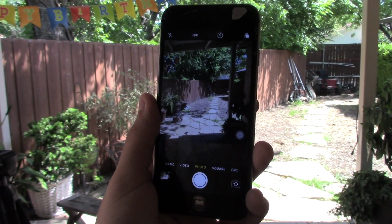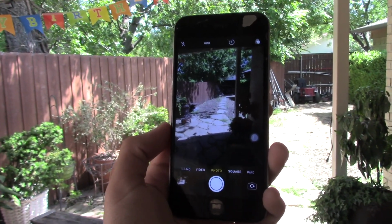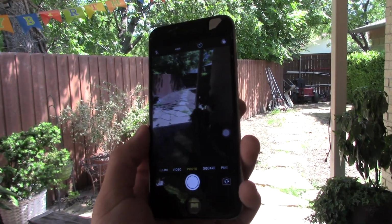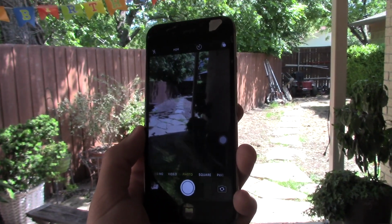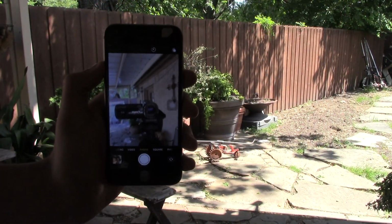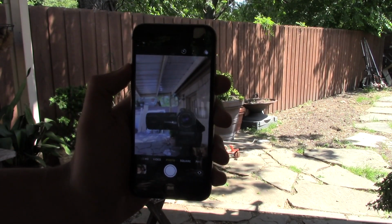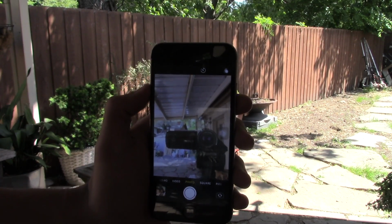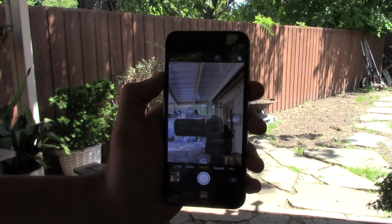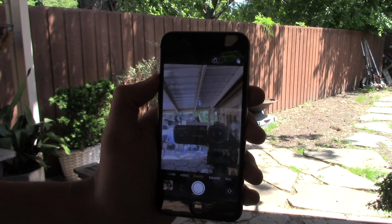If you're in outdoor lighting and you have really good lighting, then you're going to get some pretty nice shots. I've used this a lot as a camera, and I've gotten some pretty decent shots with it in the day. When you're out taking photos at night or in low light environments, it's going to get a little fuzzy and noisy, and that's where you can really start to see the age of the camera. But it's not bad, it's decent enough, again, for good lighting anyways.